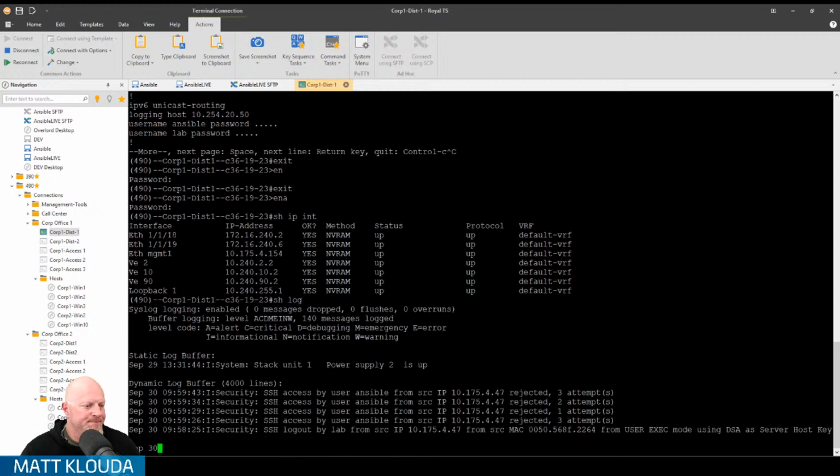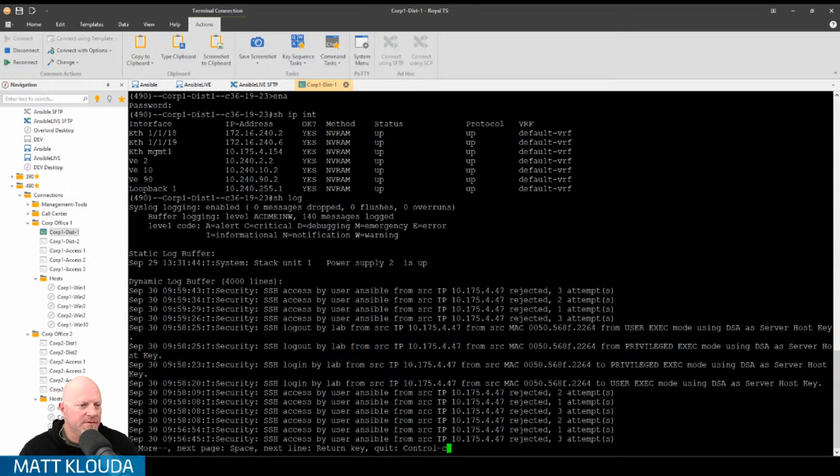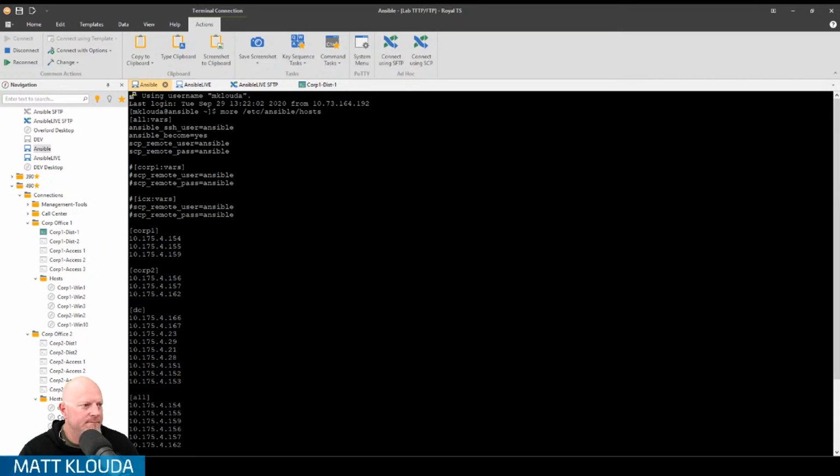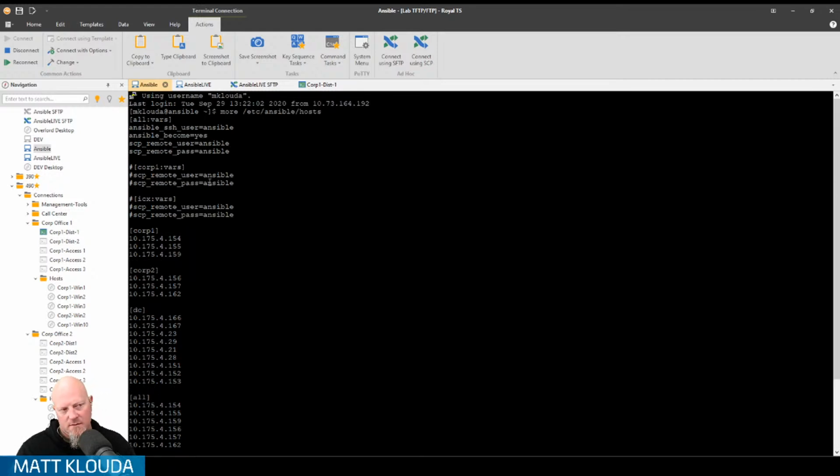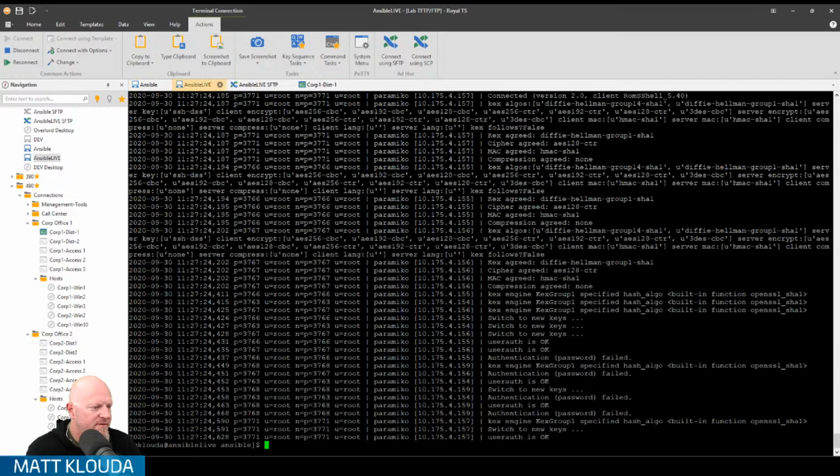So, which password failed? SSH access by user Ansible from this source rejected. Okay. I wonder if I lost my... oh, that's gone now. SSH user Ansible. I think it's not sending a password is the problem. So let me do a quick search here. Yep, that's what it is. So 2 seconds here, let me fix it.